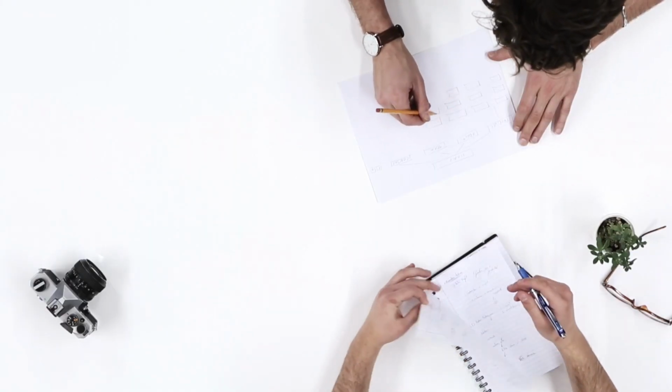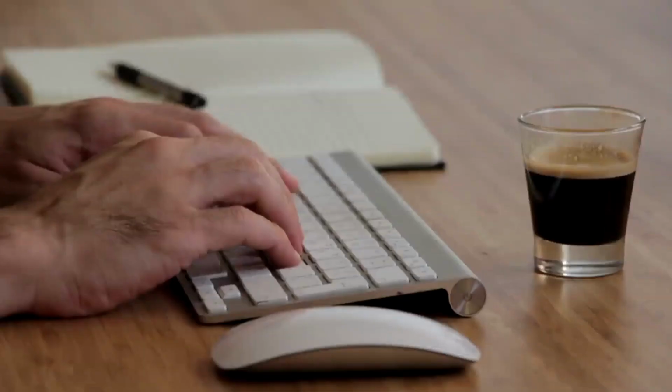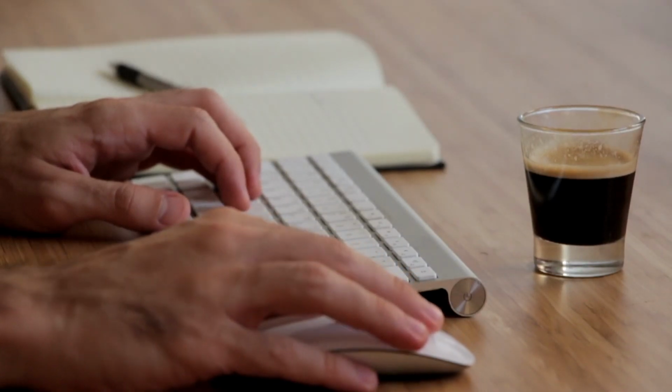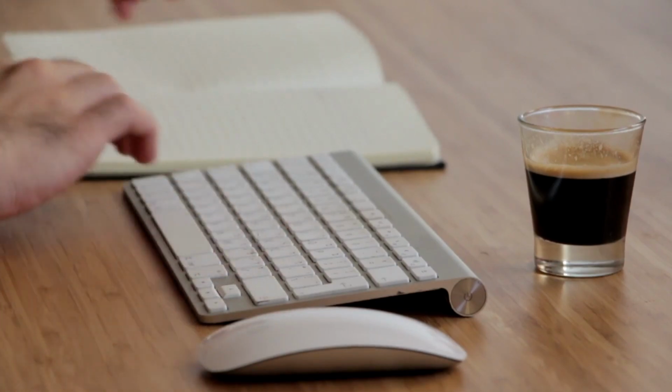Now, with your portfolio ready, you'll want to start bidding on projects or jobs that match your skill set. Be patient, as it might take some time to land your first job. Persistence is key here. Keep refining your proposals and don't get disheartened if you don't see immediate success.